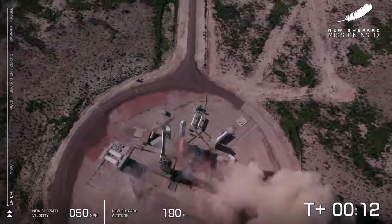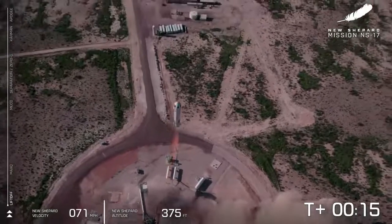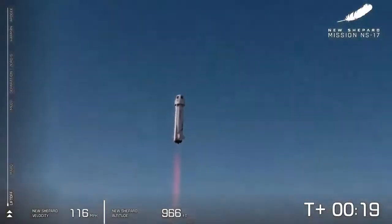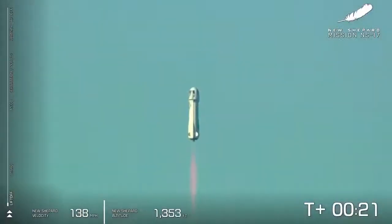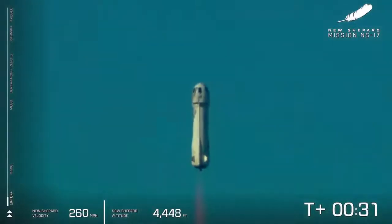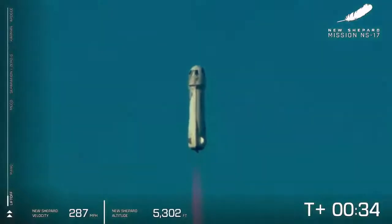And liftoff from West Texas. Mission Control has confirmed New Shepard has cleared the tower on her way to space from the West Texas desert, carrying lunar lander technology, as well as New Shepard's first ever art installation. You can see on your screen we're gaining speed as New Shepard lifts off towards space.